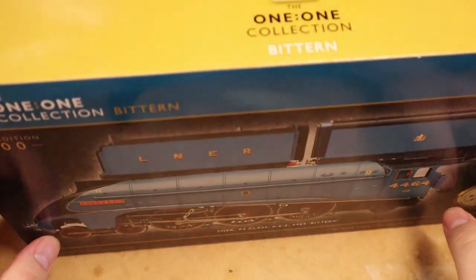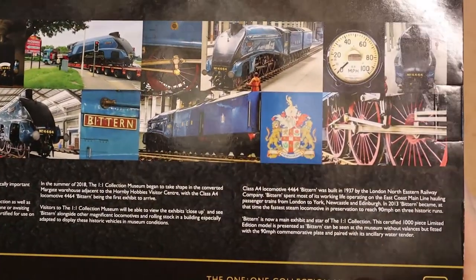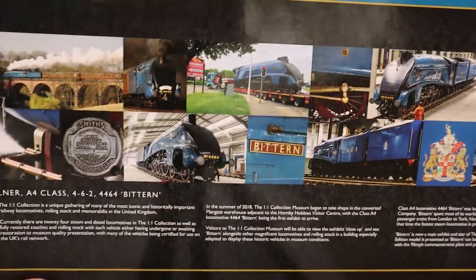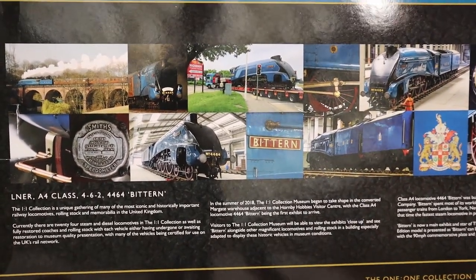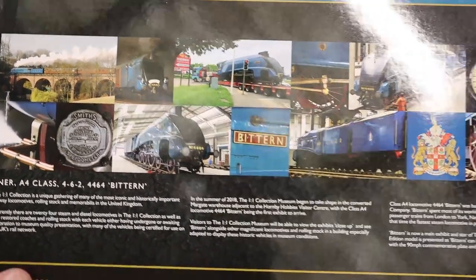But anyway, just to give you an idea of the box, as always, Hornby's done a fantastic, absolutely fantastic job with the presentation of their packaging. Let's just hope that the inside is as nice as the outside. So let's crack it open.